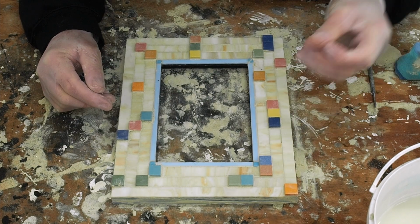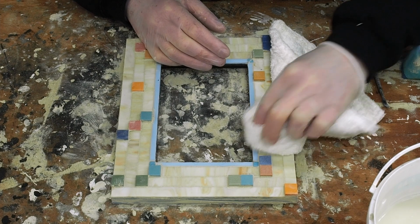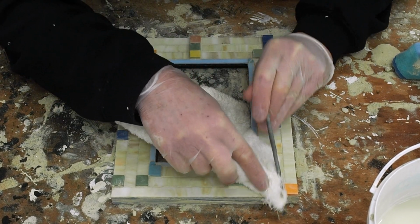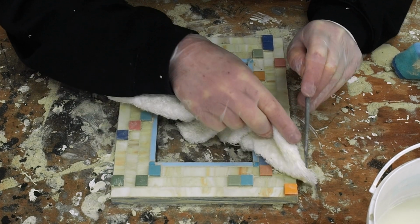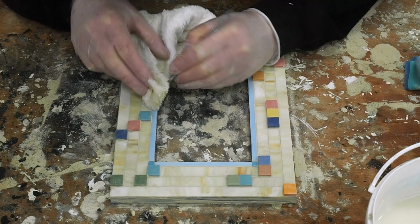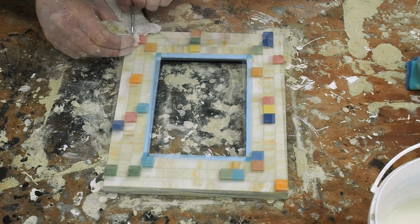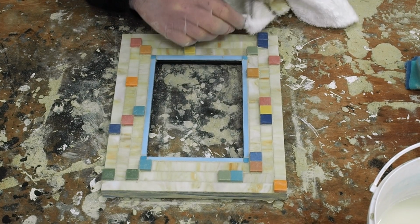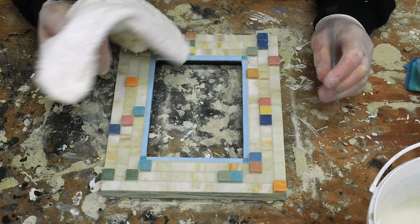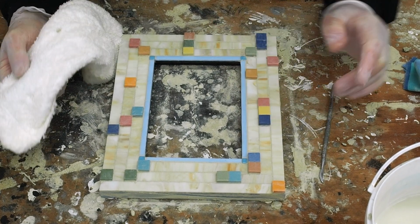It's hazed over again and now I'm going to go in with a dry rag and just clean up around it. And I'll probably be using my little tool here just to get into the corners to move out some of that excess grout, just to neaten up those grout lines. All right, I'll keep cleaning this frame up and then we'll come back and I'll have it totally finished.